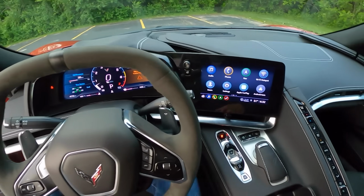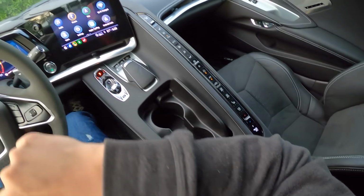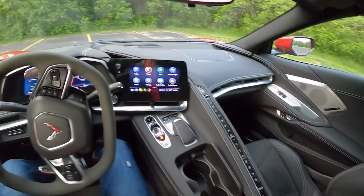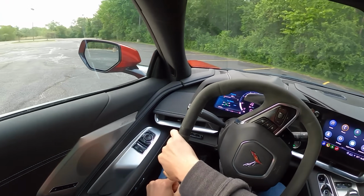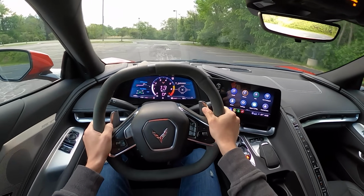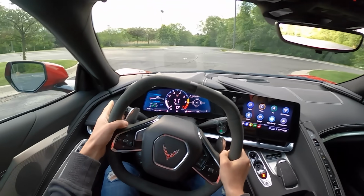These are just such great cars. This Corvette is a great spec too. I like this black interior a lot. Chevy did such a great job with this car. The more I've lived with them, the more time I've spent in them.